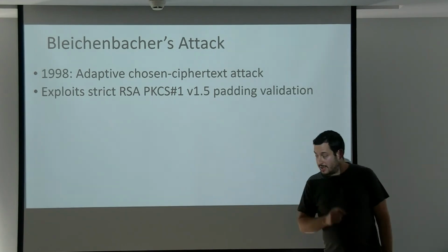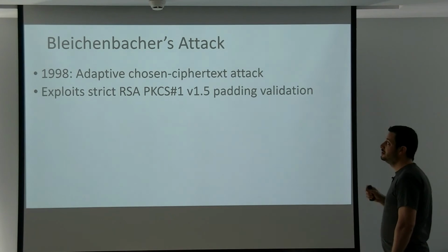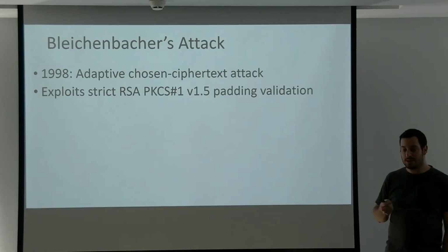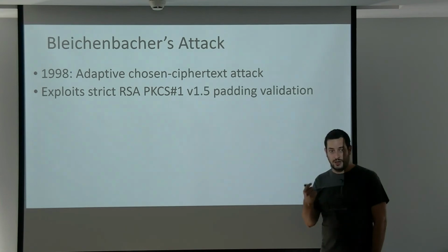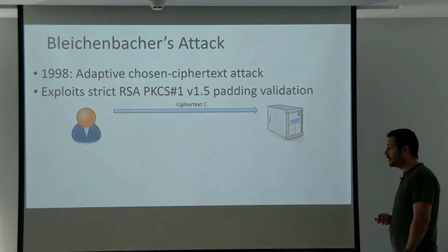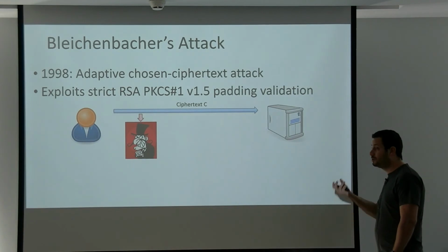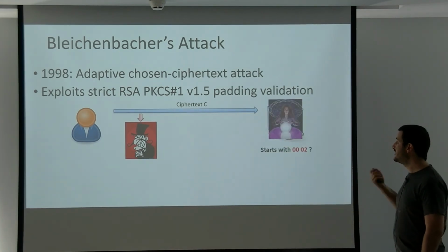Now, in 1998, a little over 20 years ago, a cryptographer named Bleichenbacher proposed a new adaptive chosen-ciphertext attack, which I'm going to explain, that exploits the way that when we decrypt this type of ciphertext, we actually verify that the padding is correct. The way this attack works is we have a client that sends some ciphertext to a server. The malicious attacker records this ciphertext, and then tries to use the server as an oracle.